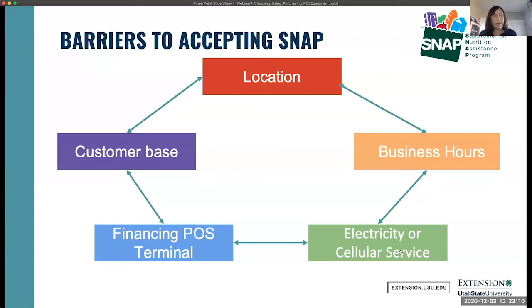But one of the biggest barriers we see in research and working directly with our farmers has been the issues with electricity or cellular service. The existence of electrical outlets or cellular service is needed to be able to operate our equipment, which is called a point of sale terminal, to be able to process our EBT cards. And those costs of the POS terminal to accept SNAP benefits can be prohibitive, but we hope that in today's webinar, we can share with you some of the options available to you, as well as ways that you can fund the point of sale equipment.